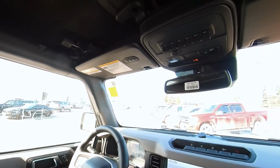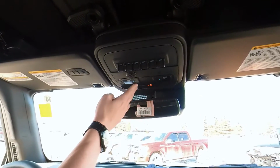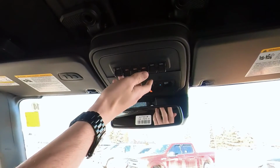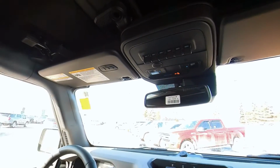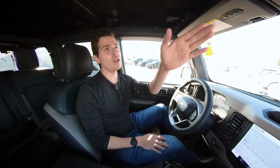Again, I say it all the time, it's going to depend on the trim level of the vehicle that you're in. This thing also does have some cabin control lights, and we've got some auxiliary switches. So they're pre-wired in, which is definitely a nice thing. So if you need to wire some things in, so accessory lights, whatever the case may be, our aux switches are already going to be built in because of the packages that we've got inside of this vehicle.